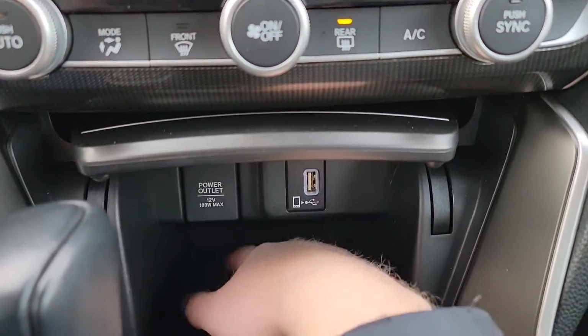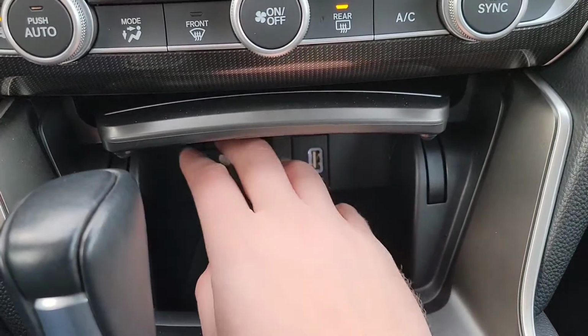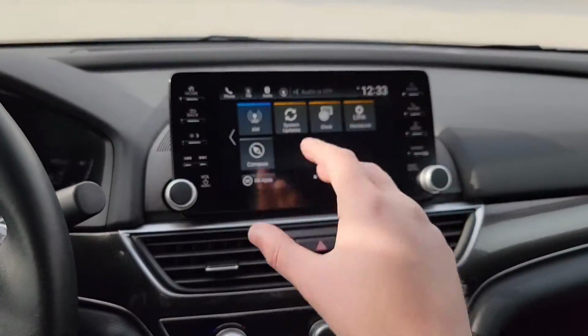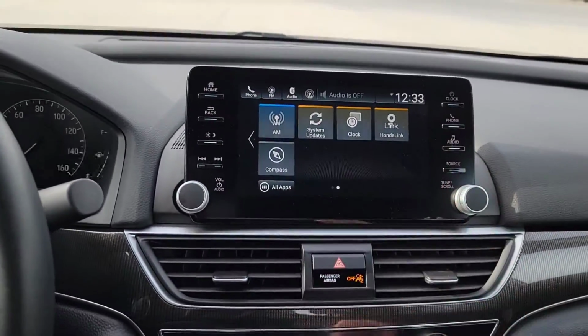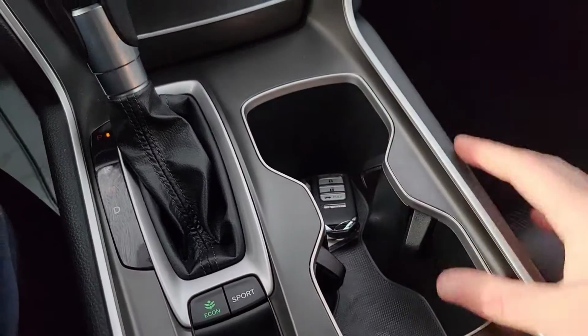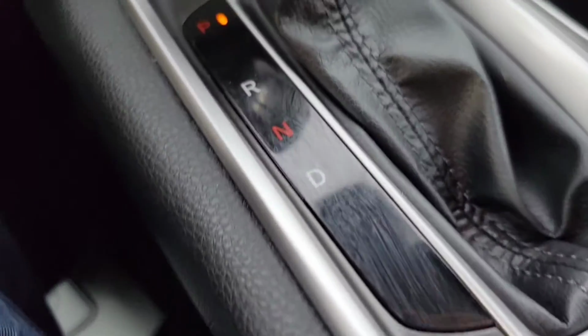We'll come down to a nice little tray here. You got a 12-volt plug-in, USB, once again for your Apple CarPlay, Android Auto, while it charges your device and displays like your Apple Maps, Google Maps, other compatible apps right up there. This folds right down if you want it to. Cup holders. Checking out the gearbox here quick.